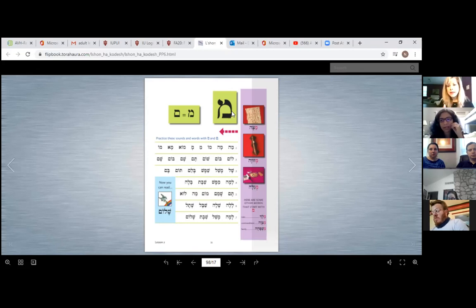So is that the same reason that there's a dot sometimes with the tet and sometimes there's not a dot? Yes, that's exactly it. See, Cantor Melissa got extensive training to learn trope. She had to learn that. I'm obviously not able to do what Cantor Melissa does, because it's like learning music notes or whatever it is to be able to do it.